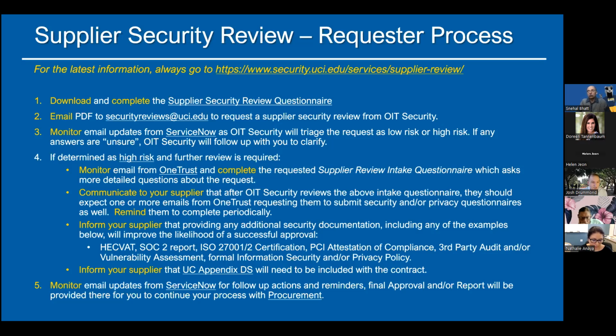And so that's if a high risk review is needed. Then whether it's high risk or low risk, updates will be provided via ServiceNow. Again, emails from ServiceNow. So continue to monitor your email for updates from that, which will include any follow-up actions or requests for more information.